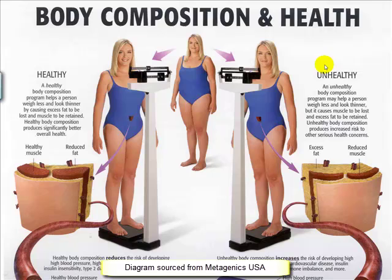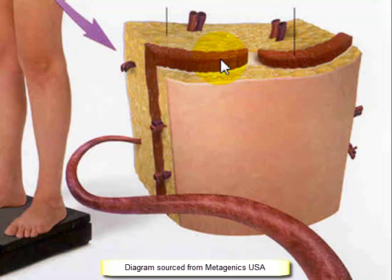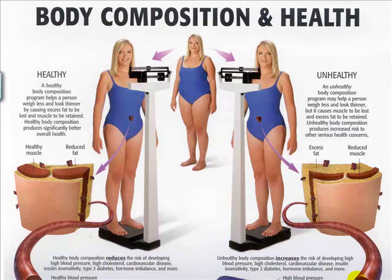However, on the other side, when she loses weight in an unhealthy way, you'll notice she lost the red tissue. She lost muscle, sarcopenia. And she's actually gained the yellow tissue. That's her fat. So she's lost muscle, gained fat. This is called sarcopenic obesity, and it's very unhealthy, and it's related to cardiovascular disease and so on.